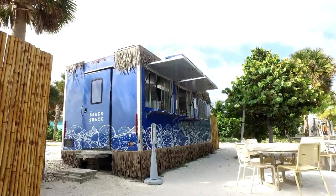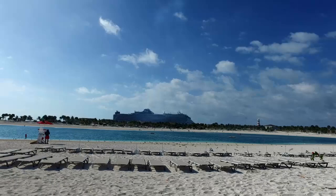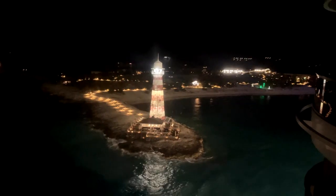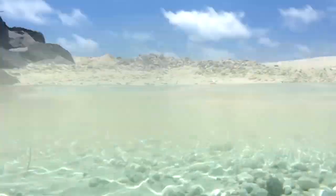There are food trucks on the island. Most of their food is included with your cruise fare. There's a buffet on the island too. It's included. And many MSC cruises to Ocean Cay spend the night there. You'll stay on the ship to sleep, but I loved having nearly 2 days at this private island paradise.